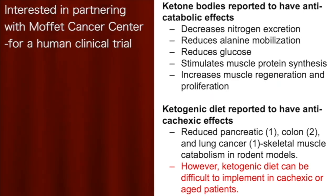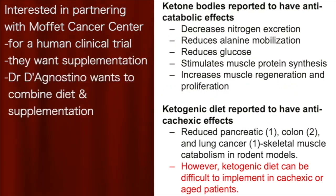So we're interested in partnering with the Moffitt Cancer Center to get a clinical trial in humans. Putting patients on the ketogenic diet can be difficult, so they're very interested in supplementation. I'm interested in both, the ketogenic diet and then supplements essentially as an adjuvant to the ketogenic diet.